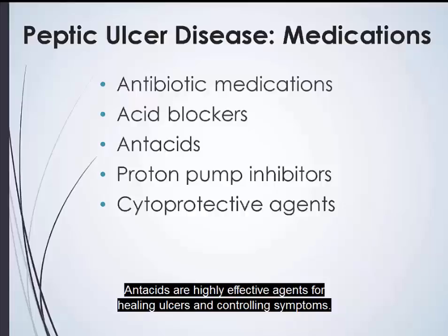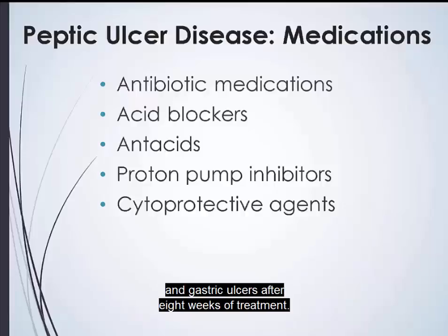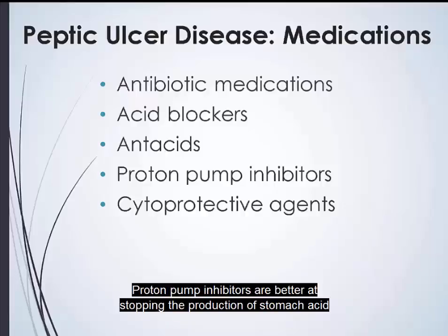Antacids are highly effective agents for healing ulcers and controlling symptoms. However, from a practical perspective, the inconvenient dosing frequency and adverse effects of a therapy limit the use of antacids to symptom control only. H2 receptor antagonists decrease acid production by the stomach and heal almost all duodenal and gastric ulcers after 8 weeks of treatment. Proton pump inhibitors are better at stopping the production of stomach acid and heal almost all duodenal ulcers in 4 weeks and gastric ulcers in 8 weeks.